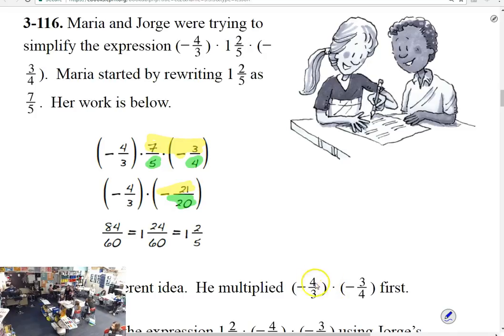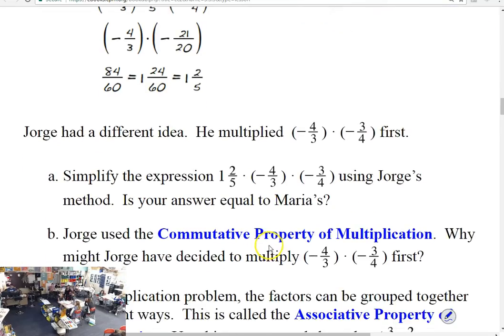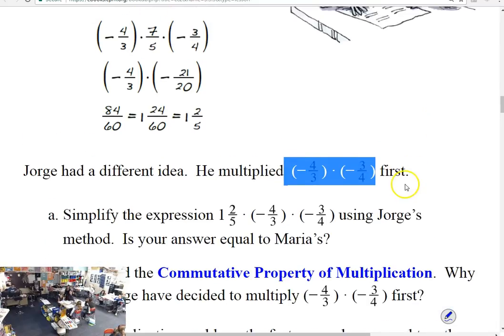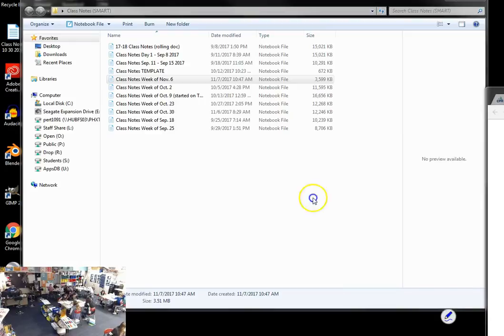He says, so wait, what if I multiply these first? So I'm going to capture this real quick. He first wants to multiply these. What would then have to happen? So try multiplying this first. Go ahead and jot this down on your paper. Try multiplying that first, right? Those are two parts of the problem that we had, the -4/3 and the -3/4. All he did was change the order. He's applying the commutative. Why is the question?